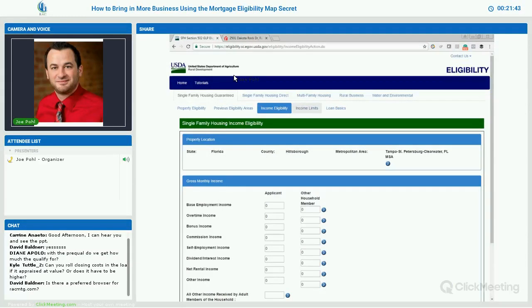So I think this is an advantage here because the USDA really shows you exactly the areas that are available for USDA financing, the eligibility income-wise, the income limits. They're pretty much handing it to you. So, if you do have a borrower that's interested in a specific area, you can put all their information in there, see if it qualifies.